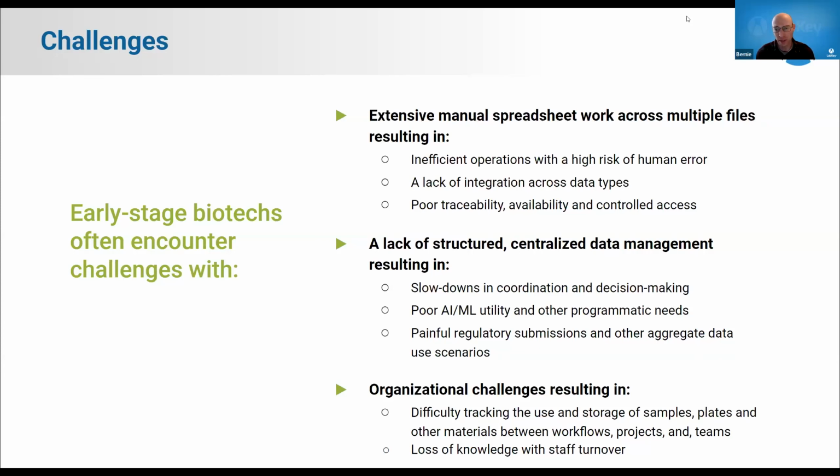And the third category that we hear a lot about are pain points arising from organizational challenges. So this is scientists, managers, and executives all having difficulty tracking the use and storage of your samples, materials, plates, and other such things between workflows, between projects, between teams, between locations. And there's also a loss of knowledge that can come through staff turnover, since often, and especially with spreadsheets, only they are intimately familiar with their data and exactly how it's organized.